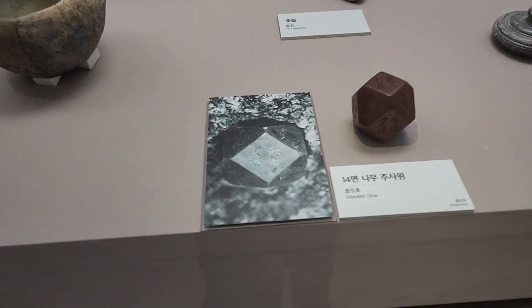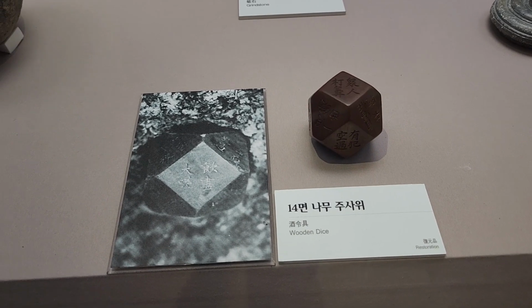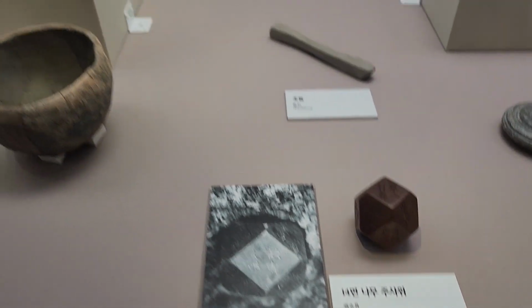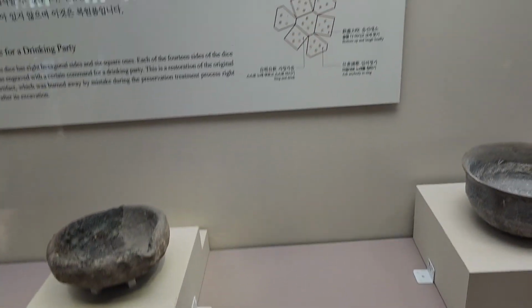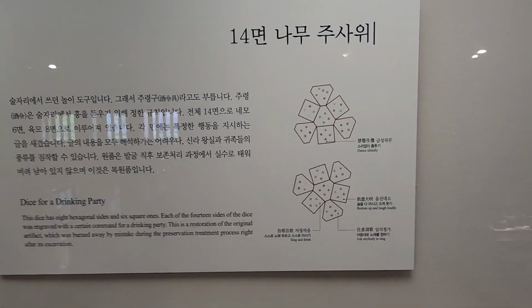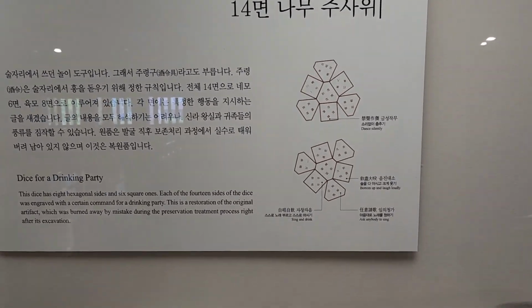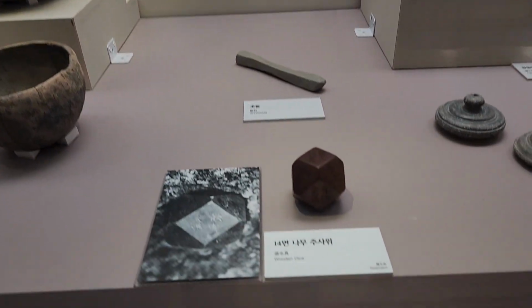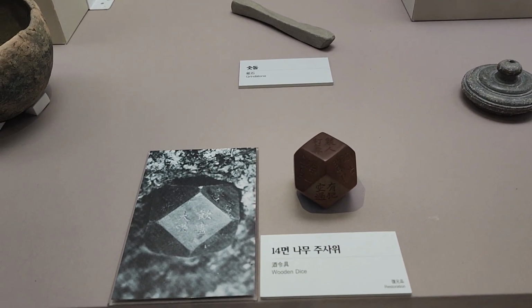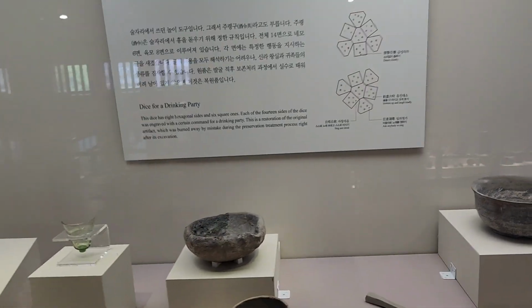Yo, even in the past, they knew how to party. This 14-sided die, which consists of 8 hexagonal sides and 4 or 6 square ones. You can see it here. This die was used for drinking games at parties and events. So even back then, they knew how to party.